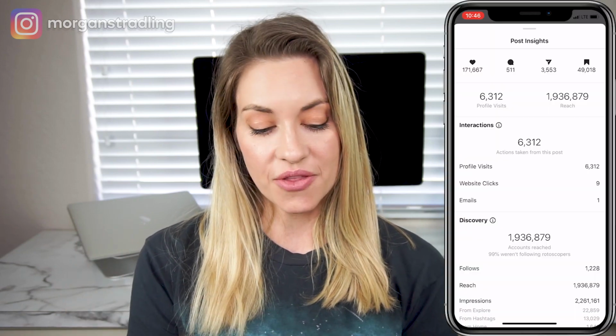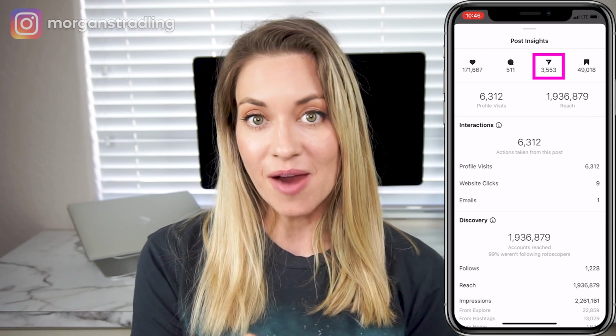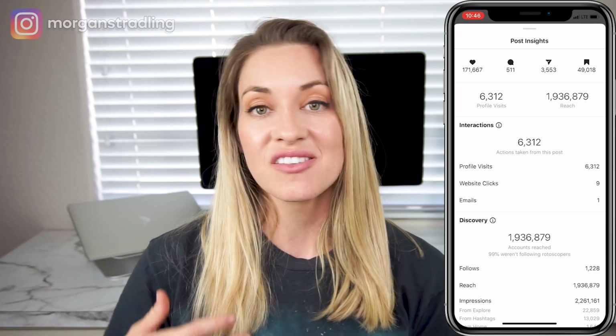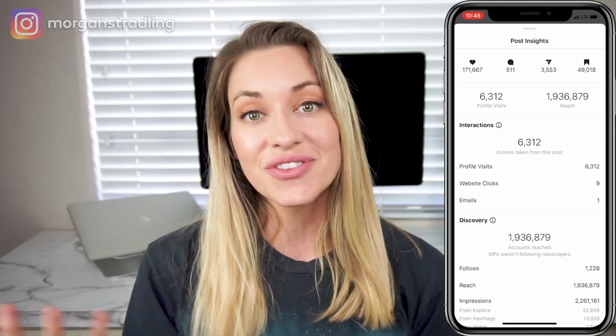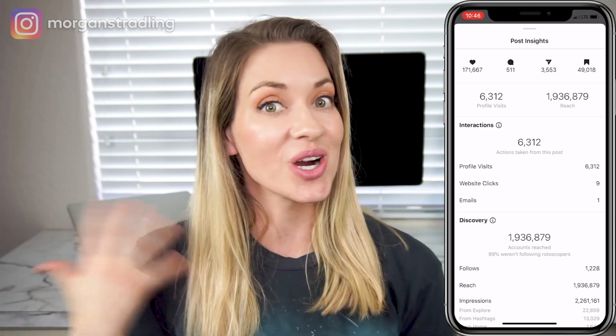And even though the shares isn't broken down here under other, we can see the number of shares up at the top where we see the little paper airplane icon, and this happened 3,353 times. So people either shared it to their story or shared it with their friends, and that is an indicator to Instagram that this is shareable content, that this is good stuff, that people are liking this.